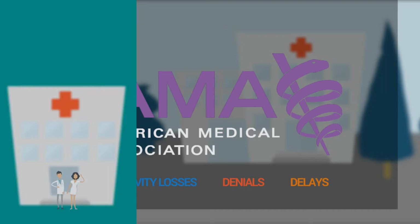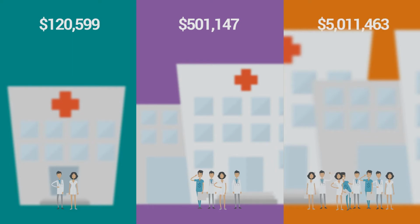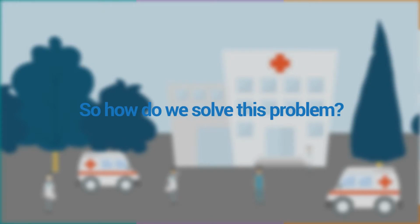Small practices losing up to $120,599. Medium practices losing up to $501,147. Large practices losing up to $5,011,463. So, how do we solve this problem?